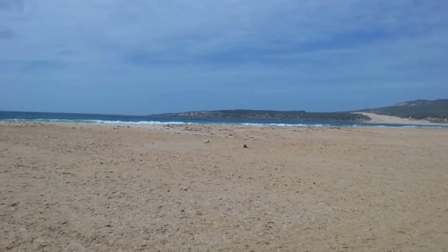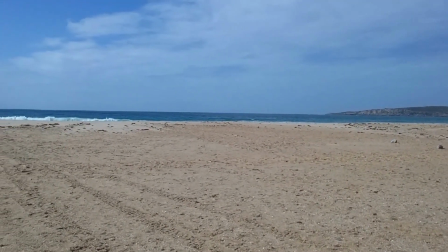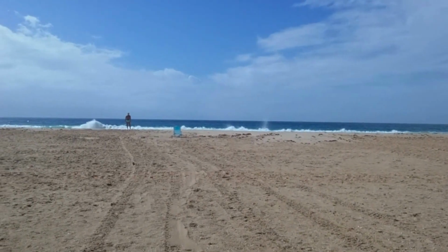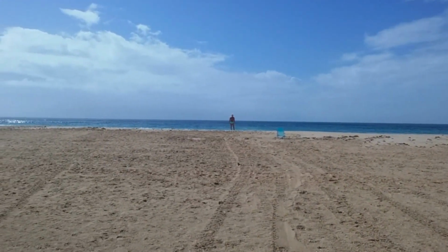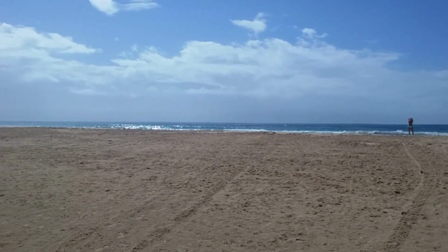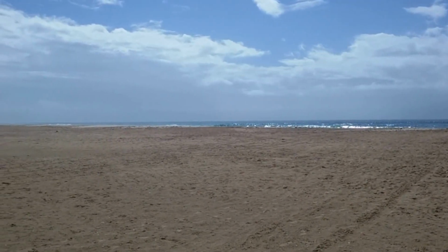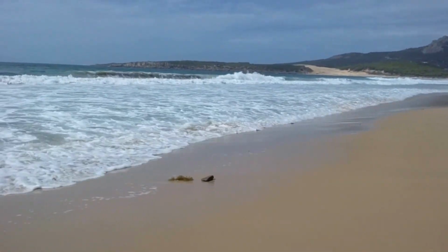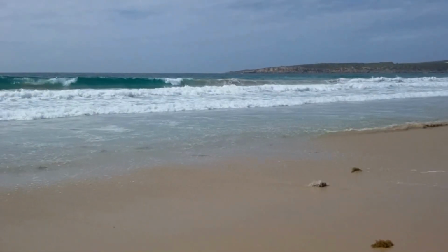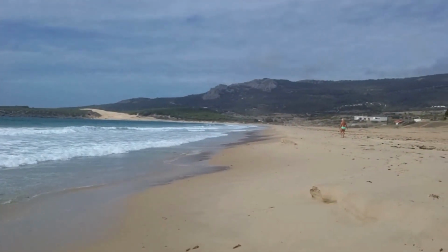Here we are on Tuesday, and we are the only ones on this 10-mile-long beach. There's Mary right there. Fabulous place. We love this place.